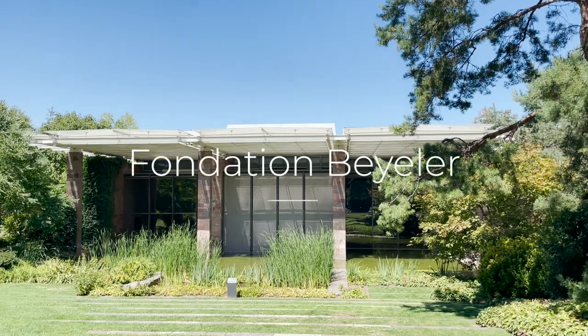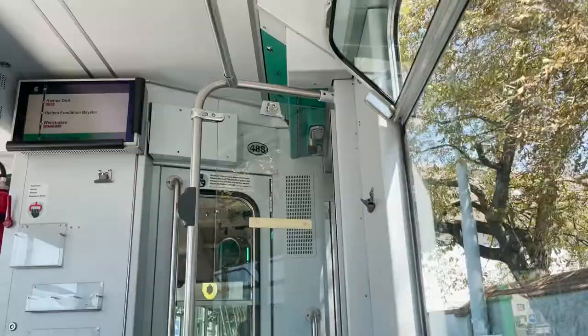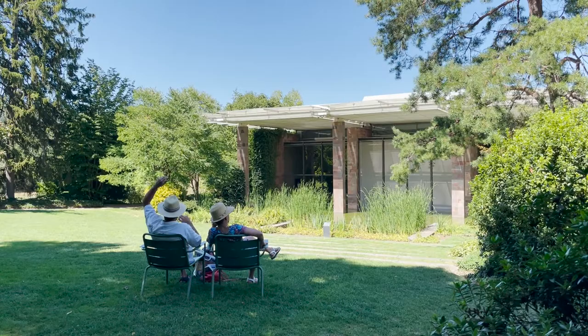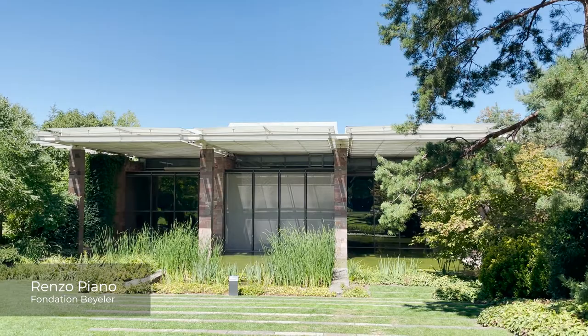Welcome to the Fondation Beyeler, one of Basel's top museums. It is based in Riehen and can be reached with a short tram ride from the city centre. The space features modern as well as some traditional art. Renzo Piano is the architect behind this stunning building.